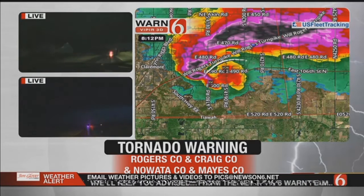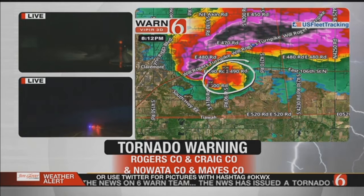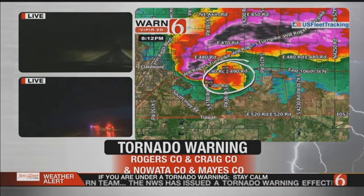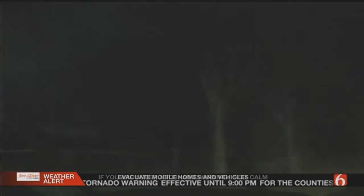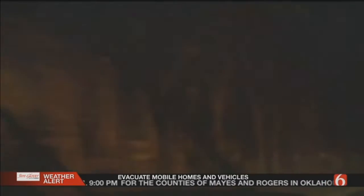Okay, hold on. Vaughn, is it north or south of 20? It's south of 20. The power line flashes were south of 20. I'm getting about 70 to 80 mile an hour winds right now. All right. On Highway 20, sucking into it, Travis. Okay, and that's what this storm is headed toward, Pryor.